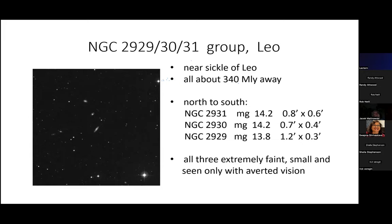All three, with a 14-inch telescope from a Bortle 3 sky, you could see them, extremely faint and small. Use averted vision, and you have a map, the photo, and when you move your eye back and forth, it's really there. You have to be sure. So that's these guys.